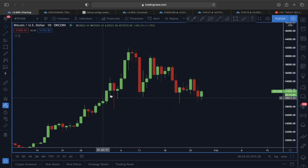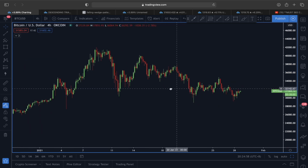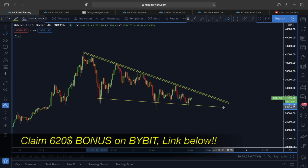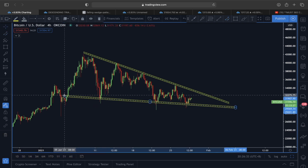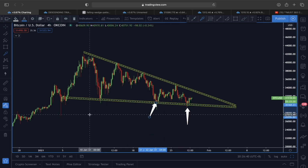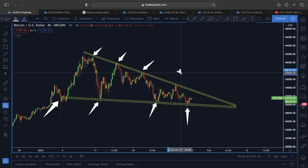If you want to look at this in a bit different way, what we can also do is look at this here in a 4-hour time frame. Guys, we can add trend line here again. Why? Because if we look at the price structure here, this price movement what we are witnessing could also be making a very nice falling wedge. You can see the lower line here has acted as a very strong support, right? And the upper line acted as a strong resistance, right?